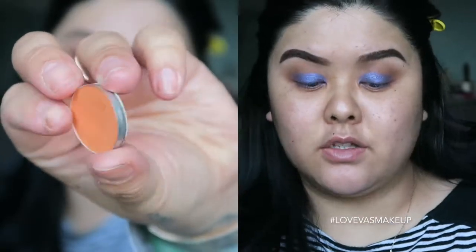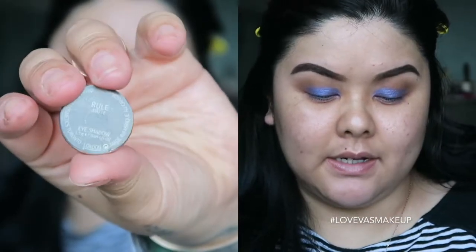Anyways, sorry, as I was saying, I'm gonna use this color in Rule by MAC. It's like an orangey color, also matte, because this palette of Urban Decay has no matte colors, besides one which is like a deep navy. I'm gonna put this underneath on the lower lash line.